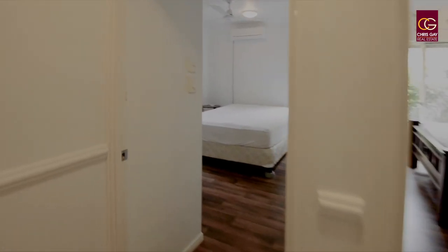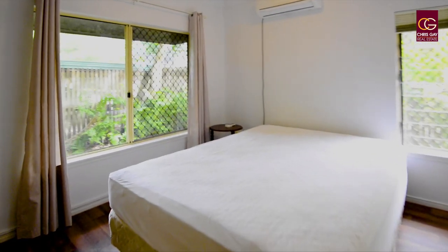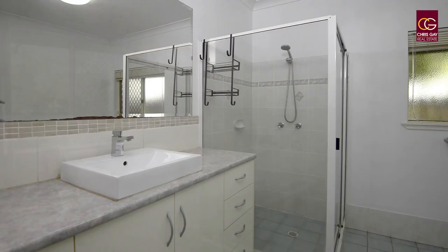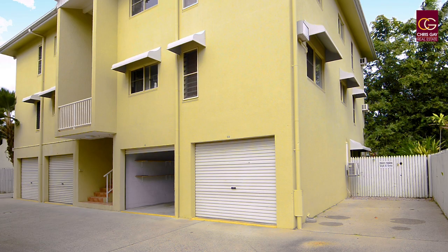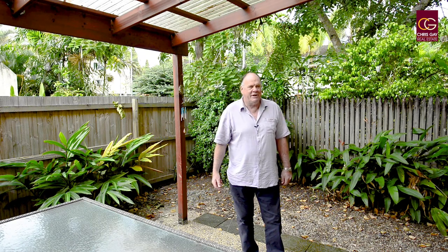The property comprises two bedrooms, a very stylish modern kitchen that has only recently been renovated. It has double car accommodation, one lock-up and one freestanding. So the property is pet friendly, so you can even bring your fur baby along, which is something that's still somewhat unique in the Cairns marketplace.